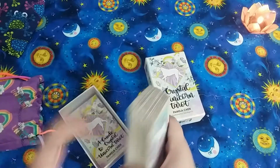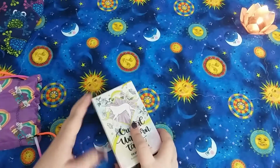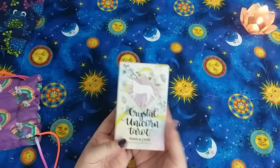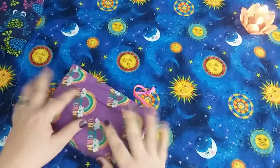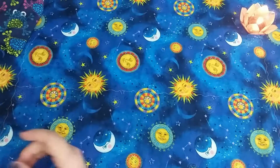Love, love this deck. I'm pretty sure you can still get your hands on it at the time I'm filming this, either through an Etsy page or through her Indiegogo, I believe. Really nice sturdy box. Love it. Have an adorable unicorn themed bag that it lives in. Happy, happy, happy. Love this deck.